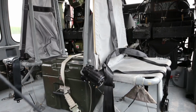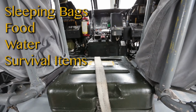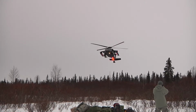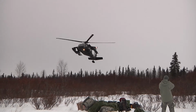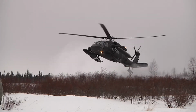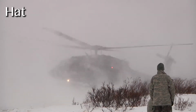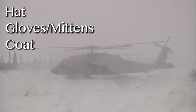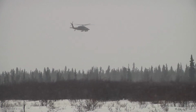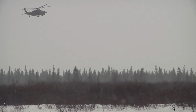Between the crew chief seats is a large green case containing sleeping bags, food, water, and other survival items to sustain 3 people for 3 days. All crew members and passengers are encouraged to carry a personal survival pack with items to supplement the aircraft survival equipment. During winter months, October through April, passengers are required to have a winter weight hat, gloves or mittens, heavyweight coat, cold weather boots, and a sleeping bag. The pilot in command is the final authority in determining whether the passenger's clothing is appropriate for the climate.